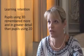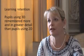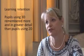If you then put that together with the findings around whether they retained the information, because what we did was we looked at them 4 weeks later, whether they were actually remembering the work that they had. What we saw there was not only did, once again, the 3D children remember more, but the quality of what they remembered was different. They were able to remember more detail, and particularly more detail about the function of the body parts. The other thing we did in terms of the research was we also looked at children's behaviour and their communication during the lesson.